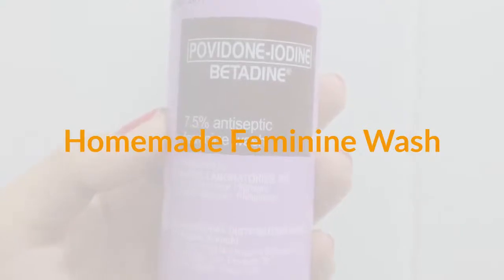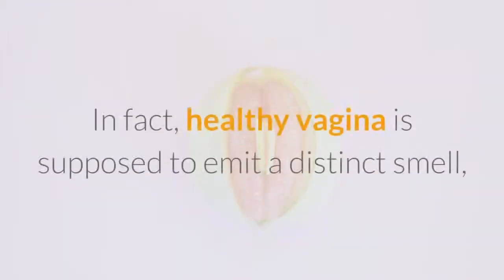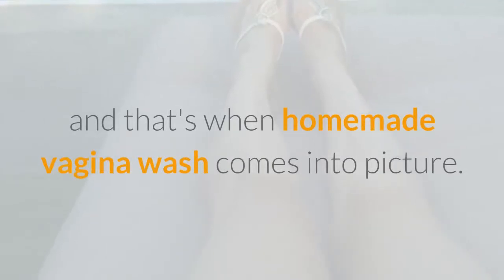Homemade feminine wash. Your vagina is not exactly a meadow to smell fresh 24/7. In fact, a healthy vagina is supposed to emit a distinct smell, just the degree of intensity varies. What you need to look out for is a change in the smell, and that's when a homemade vagina wash comes into picture.